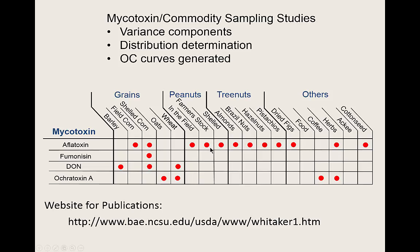Now, in the last 15 years, the request for this information has come from Codex, and in fact, Codex has been working on harmonization of aflatoxin maximum limits and sampling plans for about 6 different commodities: shelled peanuts, the 4 tree nuts, and the most recent is dried figs. And we worked with the various agencies to develop the sampling statistics, and these statistics have been used by Codex to develop harmonized maximum levels and sampling plans.